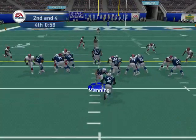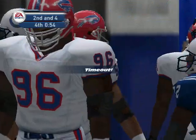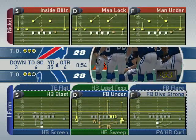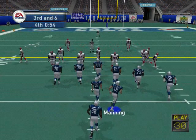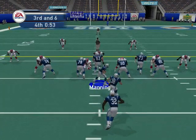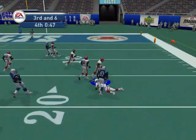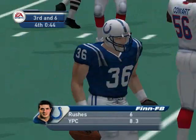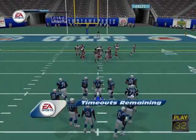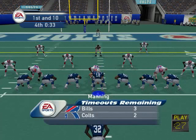Second and 4. They're blitzing. Manning hands it off. Newman makes the stop at the 35. Indianapolis takes a timeout. Two timeouts remaining. Ball on the 35-yard line. Number 36 tucks it away. Irvin makes the stop at the 18. We'll see what they do inside the red zone here.